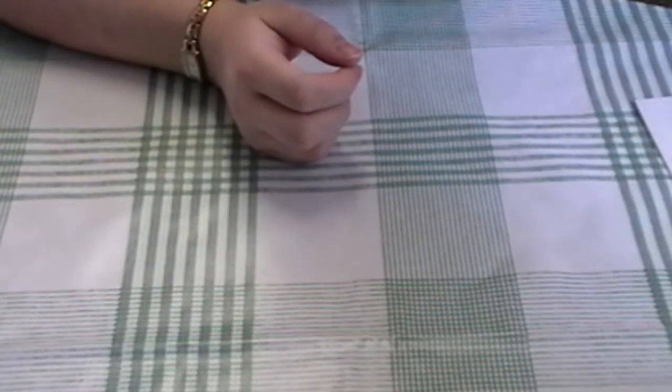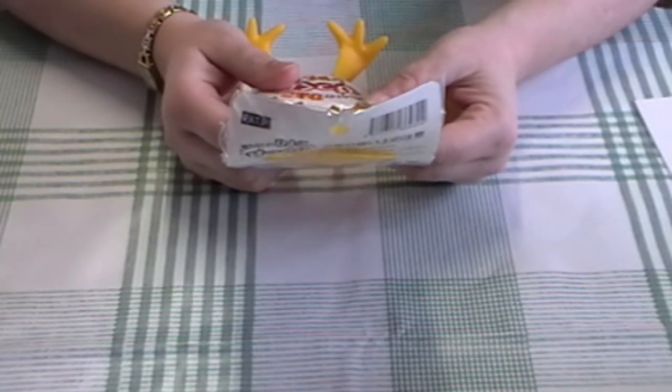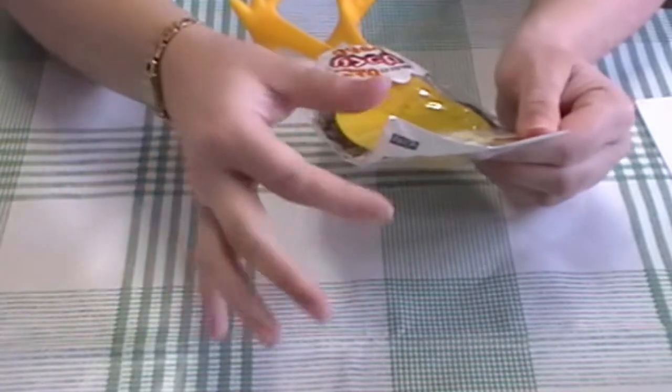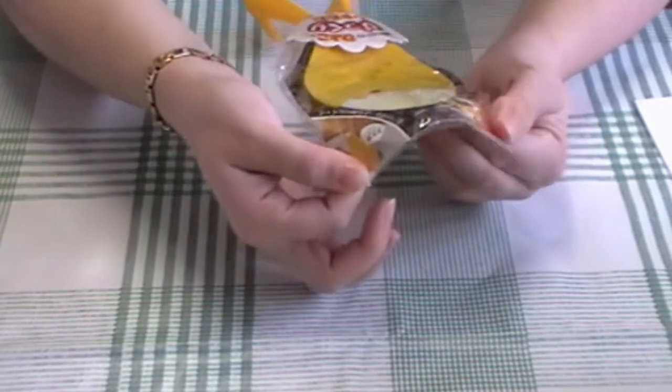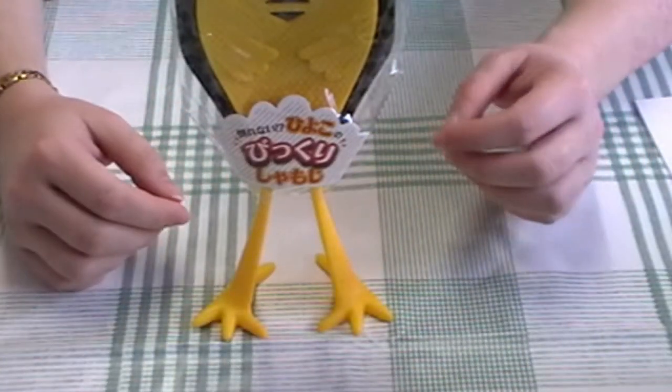Then we have the chick yellow spoon, which I'm not going to take out of the packet because I'm not ready to use it yet. Does it stand up? No. Oh, it stands up really nicely.